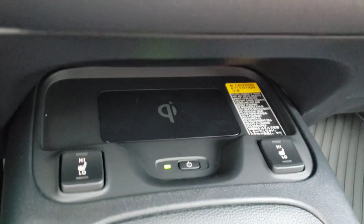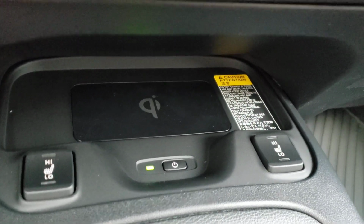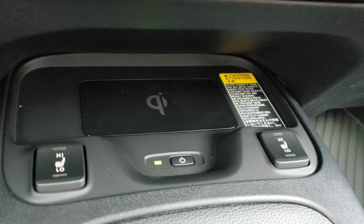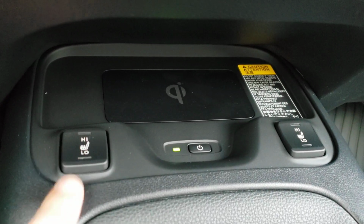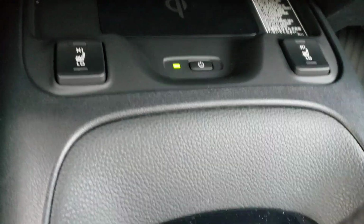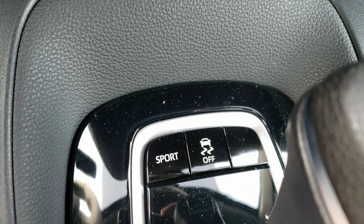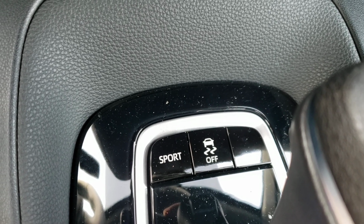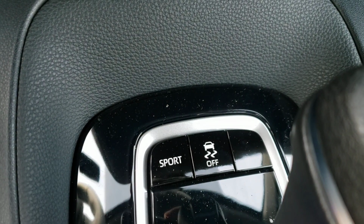Just below that, we've also got the Qi wireless charging pad. Simply turn it on and drop your phone on there, and as long as it's equipped with wireless charging capabilities, it will charge right up. In addition, you've also got the 2-stage heated seats for both the driver and the passenger. Just below that, we've also got the button to toggle sport mode, which allows you to get a little bit of additional performance out of the vehicle. And we've also got the button to toggle the traction control on and off.